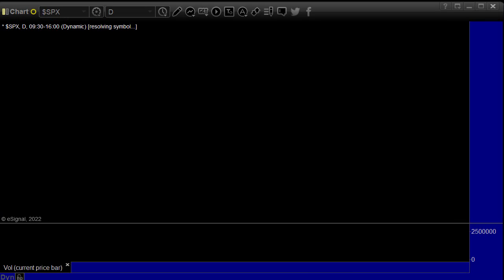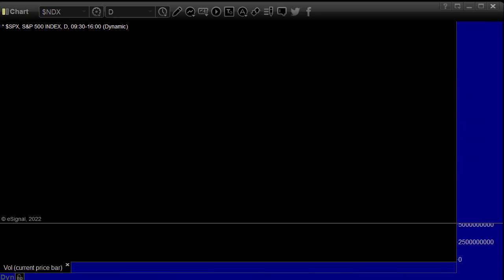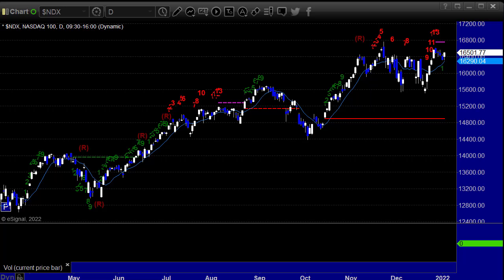Let's go through the major indices. So the S&P cash gained 30.38, most of it late in the day. Nasdaq starts out the year up 181.69. It does have that 13 sell signal in place, and we're off those highs still. So one day does not mean much, especially because most of the world was still on holiday. And we had a light volume day, as you'll see in a minute.